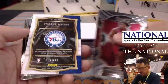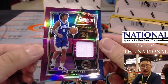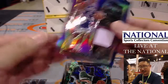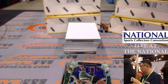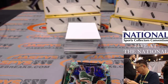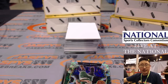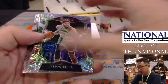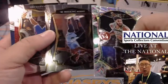Onwards. Our first relic is Tyrese Maxey, who's got some nice upside. Piece of his jersey, 1/99. That'll be for the Sixers. That's going to go to Elvis Ekman in Philadelphia. There's a nice Tatum scope. Not numbered, but all card ship.